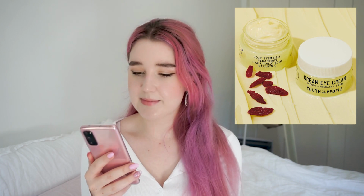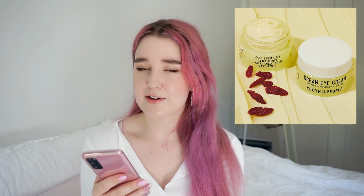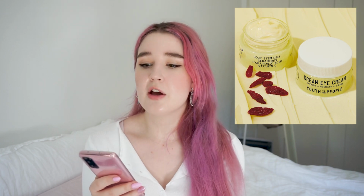It has goji stem cell, ceramides, hyaluronic acid, and vitamin C. So kind of a nice little combination of ingredients there. It would be quite nice in a moisturizer, to be honest. Should probably try some stuff from Youth to the People because I haven't yet, but I have heard really, really good things.